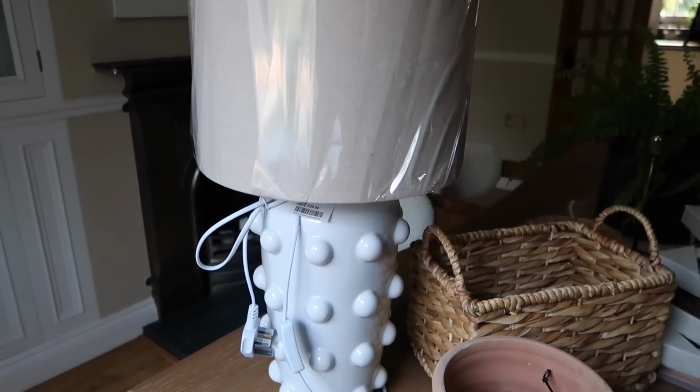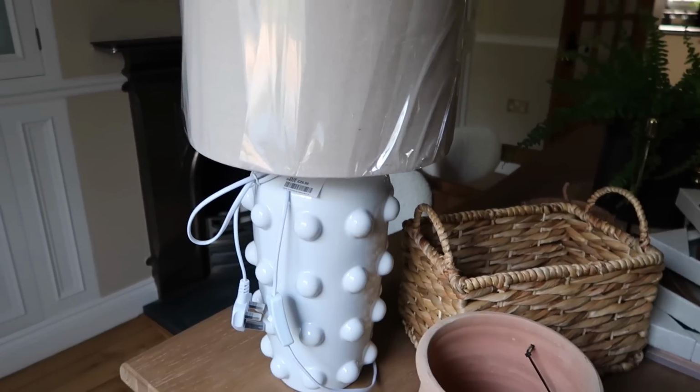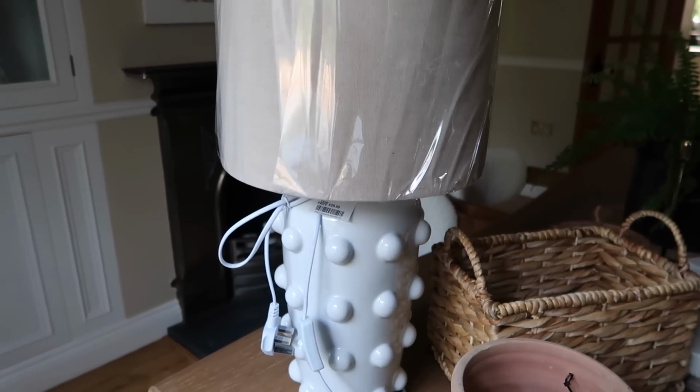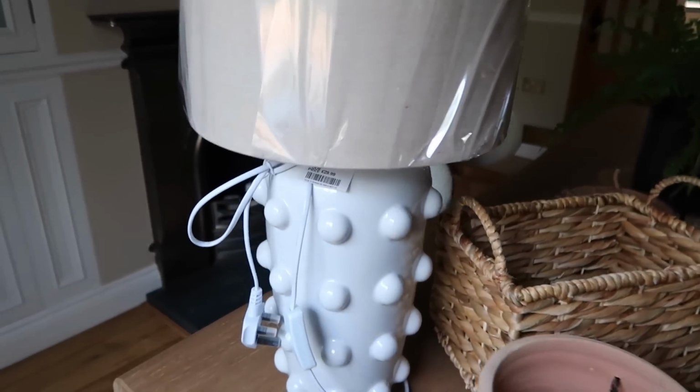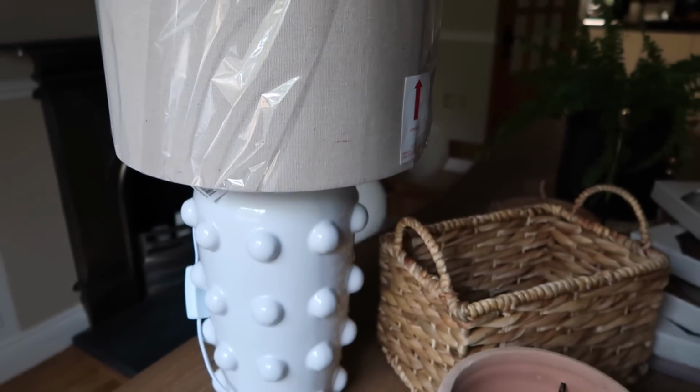Then I also picked up this lamp. I actually went back for this because I was kind of umming and ahhing if to get it, but I thought this would actually be great in our hallway upstairs, because our one I do love, but it's quite small, and the fact we've got a grand, lovely Georgian window up there, I feel like it does need a bigger lamp to fill the space. So this kind of bubble detail to it. It reminds me of the Pookie lights that I also love.